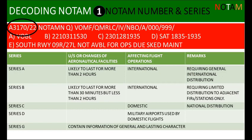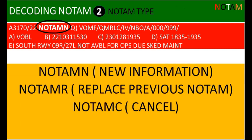Series C and Series D are domestic NOTAM. Series D NOTAMs are used for defense airports. Series G are NOTAMs which contain information of general and lasting character. NOTAMs are of three types: new, replace, or cancel.